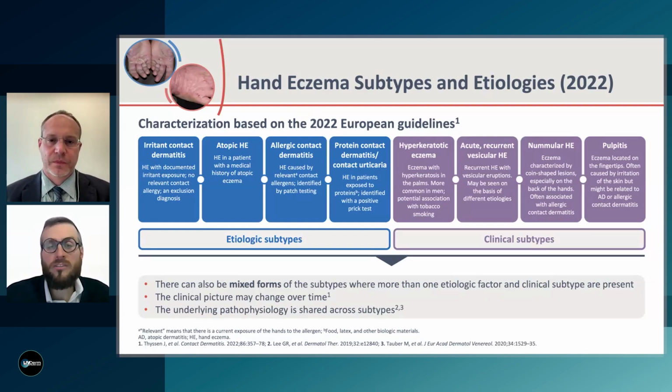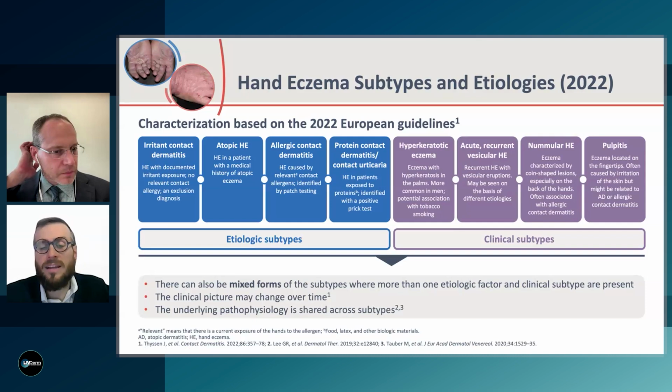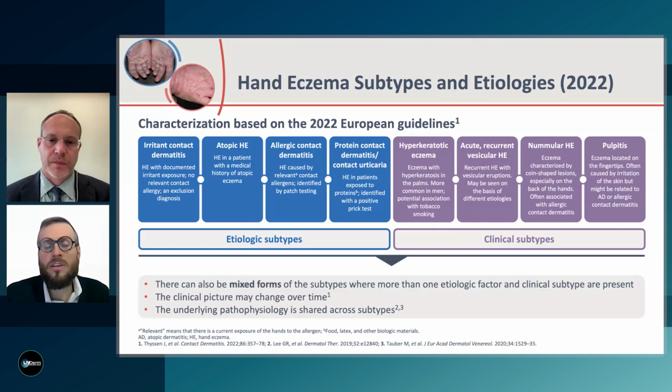You can't take shortcuts. You can't just make assumptions that it's all just maybe atopic dermatitis. You have to realize, well, there could still be a contact allergen or an irritant involved when assessing and managing patients.